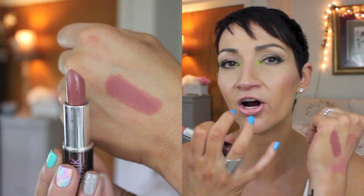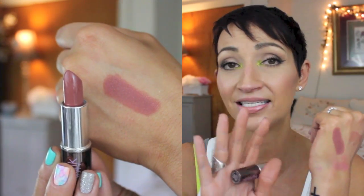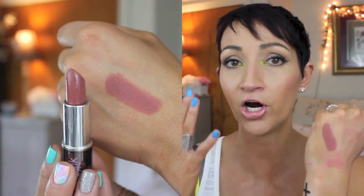Extremely creamy, very moisturizing and hydrating. It's not matte. It is a very moisturizing lipstick. This is the only Girlactik lipstick that I have. I need more because this formulation is really, really good.